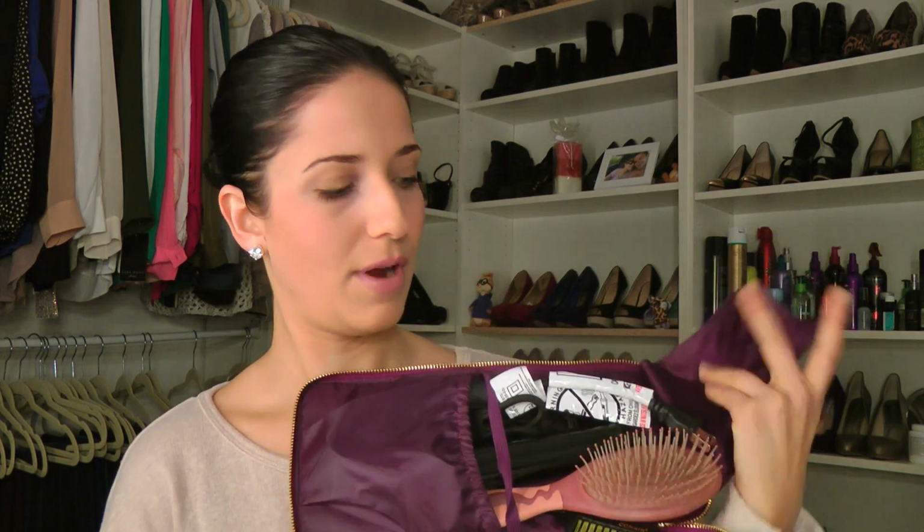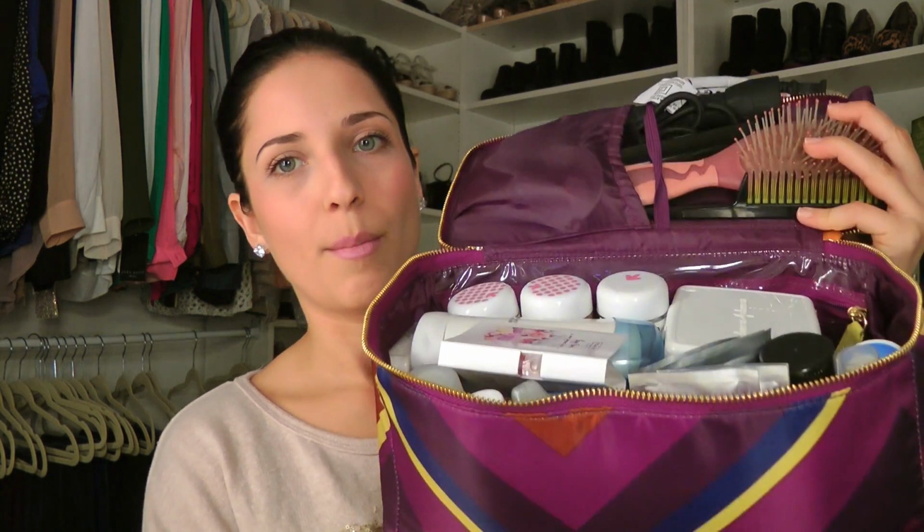Alrighty, so right in this big pocket, I've got my curling iron. This is a clipless curling iron. I'm also looking in the viewfinder to make sure I'm in frame. I've got my paddle brush, and I also have my teasing comb right here. So these fit perfectly in that pocket. So let's just start breaking down what's in here.